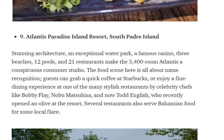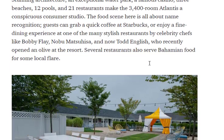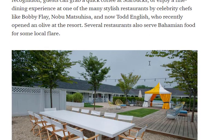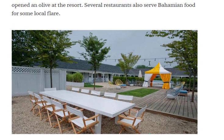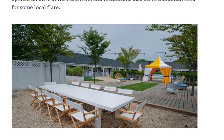Atlantis Paradise Island Resort at South Padre Island. It has stunning architecture with a good water park, a famous casino, three beaches, and 21 restaurants. The guest can grab a quick Starbucks cafe and find any experience. I like the Bahamian food with some local flair.